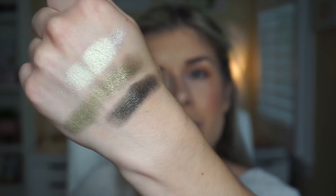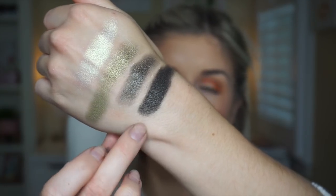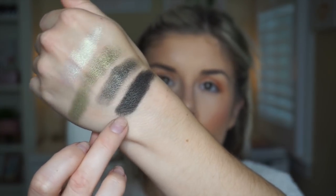Like, yes, they're a little bit, but not by much. So I'm gonna next try this darker one right here. That is the difference between those two. This was in the Comfort Zone. Holy cow, guys. I mean, that's pretty similar if you look at it from far away.